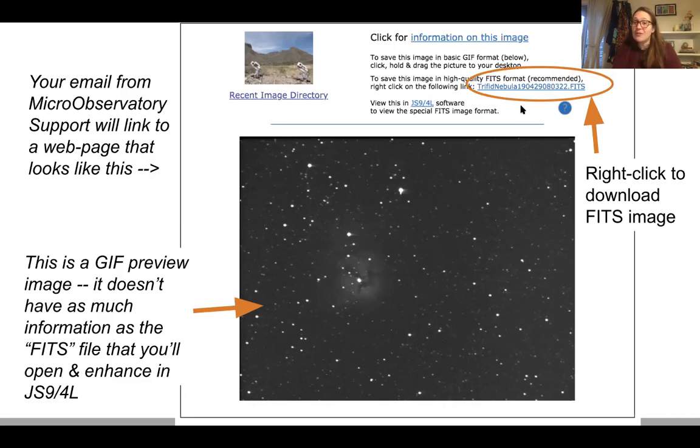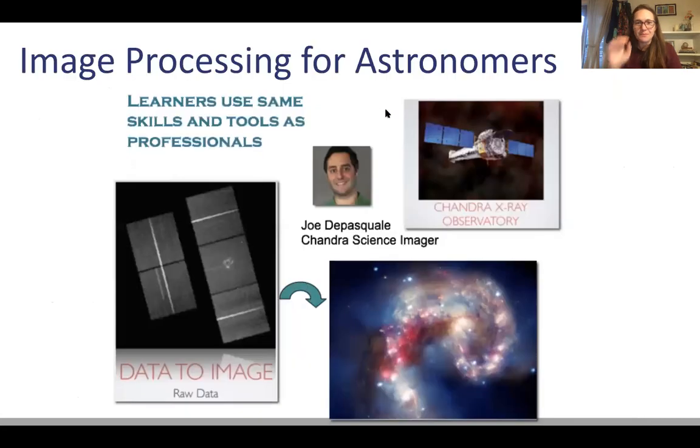You can either download that image if you want to be able to look at your image for a really long time. The images only stay online for us for 20 days. Or you can click on this little button here that says view this in JS9. And that's what we're going to do in a second. I'm going to walk you through what's going to happen first, and then we'll view our images in JS9, which is the astronomical tool for image processing for astronomers.